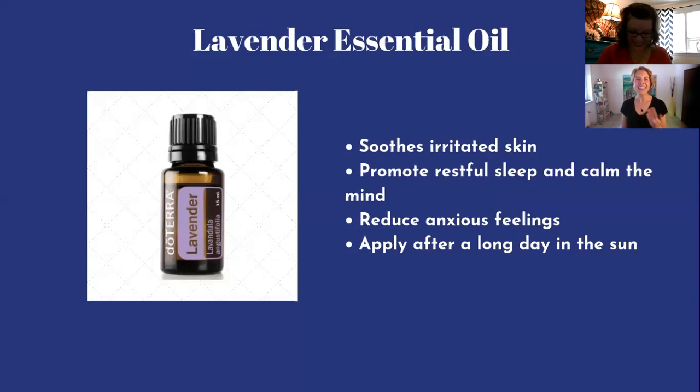Lavender is known as the soothing oil. So if you just think of lavender, think soothing and calming. I like to use it for skin irritations. I love to use it on bug bites. If I have a burn, of course, a mild burn, we're not talking about anything severe here. Sometimes you've got to go to the doctor for sure. But for just a minor burn or skin irritation, lavender is amazing. It's also great for sleep and calming your nerves. I think most people have used it for that reason. But again, another reason to use the best quality oil.